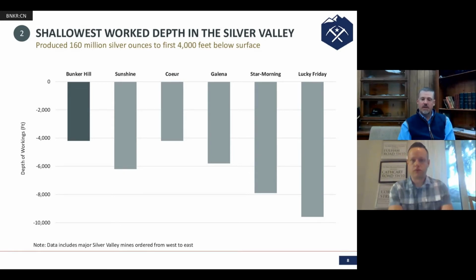Bunker Hill, over its 100-year operating life, produced 165 million ounces. That makes it the number three silver producer in the Silver Valley, which is the largest silver producing district in the world, with over 1.2 billion ounces produced to date.